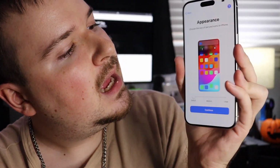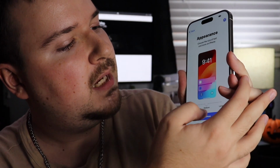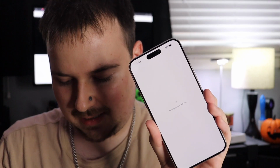So we speak English and we are in the United States. Oh, there's an appearance. So there's a default appearance, there's a medium appearance, and there's a large appearance. Okay, so we'll do default because it looks good. Continue. This is new. Okay, quick start. Setting up my phone right here.